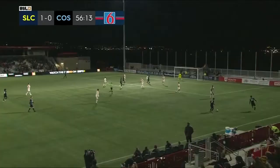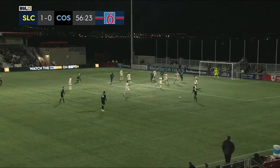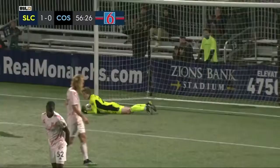Overlapping run now. Beckford will swing this in, tries to find Among. Now to Anderson. Anderson will drive inside, top of the area. Mayaka will go wide again. Beckford strikes. Good save by Dewsnup.